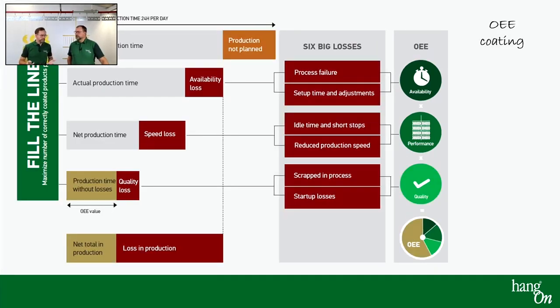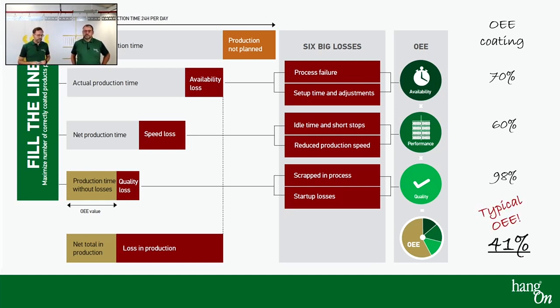So if we take typical numbers and place us somewhere in between, and let's say we go with an availability of 70% and a performance of 60%, which is, from our experience, pretty good, and a quality of 98%, then we are looking at an OEE number of somewhere at 41 or 40%.